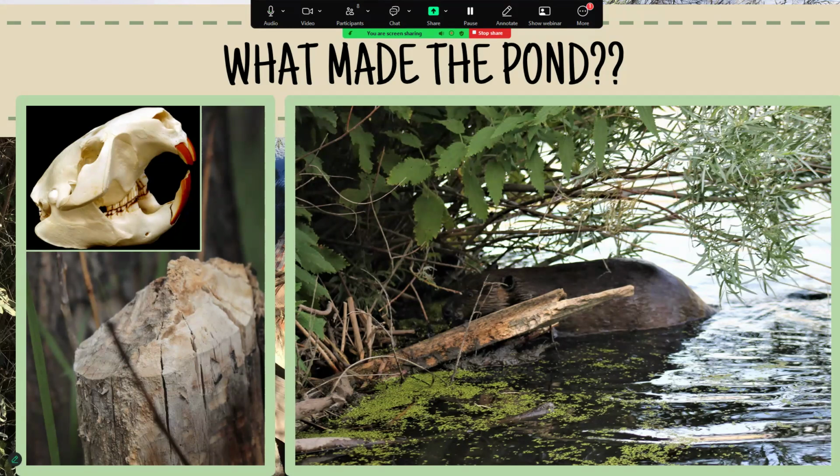The other big adaptation they have is that those bottom teeth right there are going to grow an average of 4 feet every single year of the beaver's life. And so they actually have to physically wear down those teeth, so they chew on wood constantly as a way to keep their teeth in check for their face and sharp so that they can continue to chew.